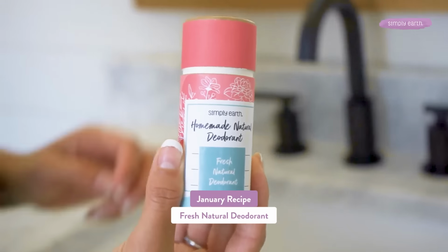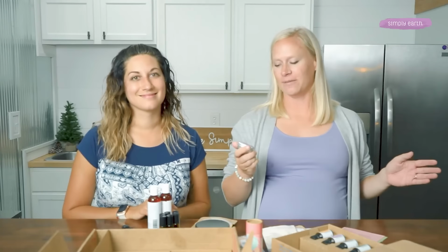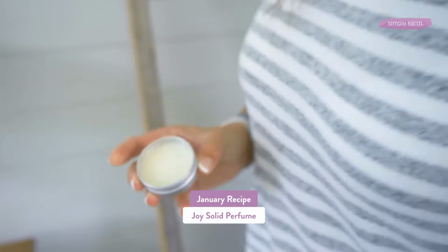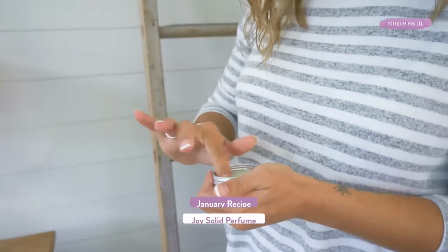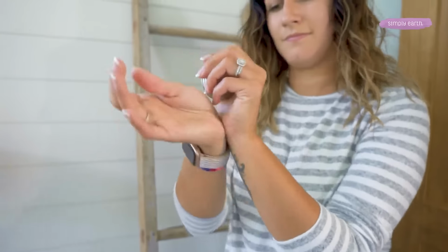Shiloh, what's your favorite recipe from this month's box? Mine's gotta be the all-natural deodorant, plus I really like the label. My favorite recipe from this month's box is our Joy Solid Perfume. It's a solid perfume recipe that melts on the skin to make you smell beautiful and support emotions of joy.